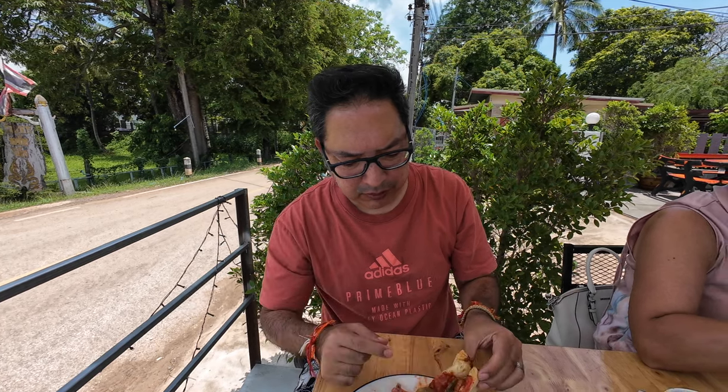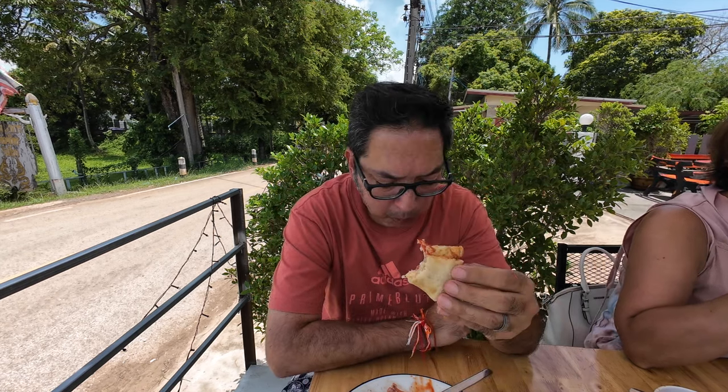All right, let's try this. Pepperoni, and I put some jalapenos on there. It's good. I like the dough. The secret to a good pizza is the dough. She makes it homemade every single day. Oh, she makes the dough from scratch? Yeah. Wow. You can tell. It's ready about 3 days before they make pizza.